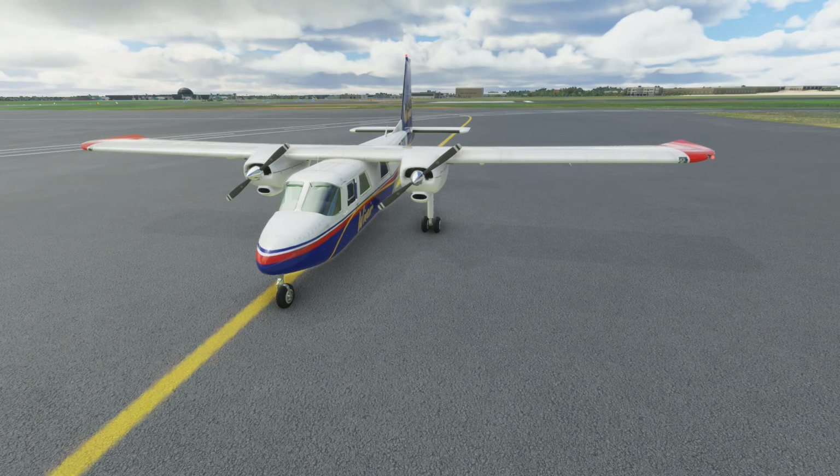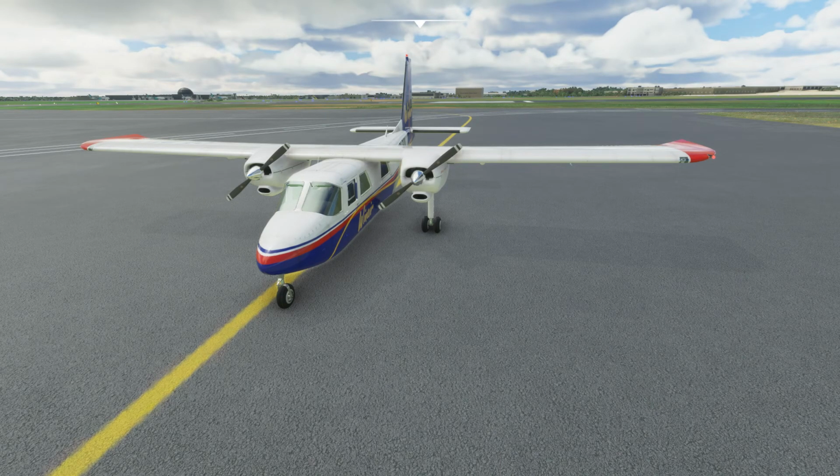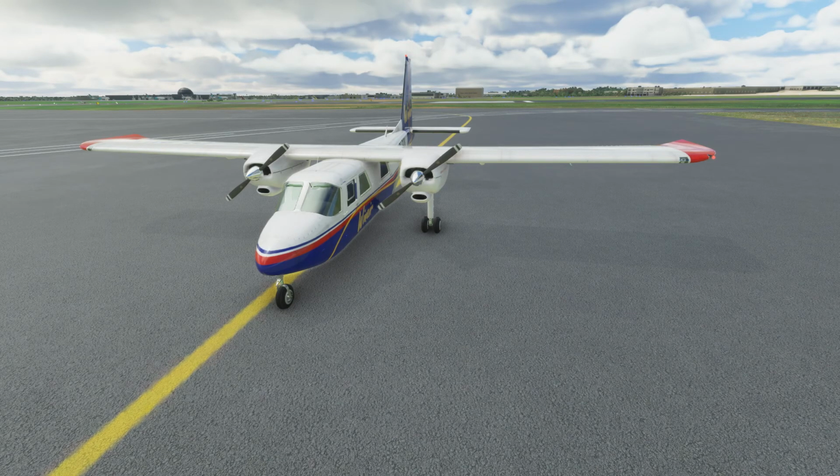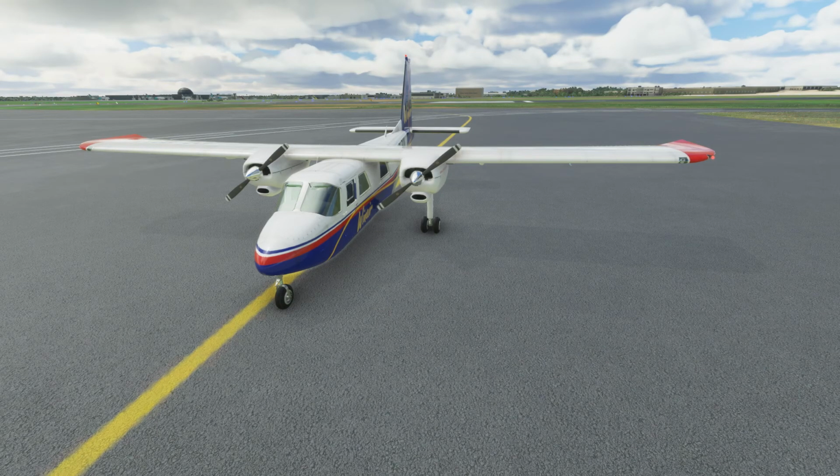I just realized something. The actual terminal is over here. Did not realize that. I parked on the wrong side of the airport, but that's fine. We'll start from here again. I'll take a proper look at it, all right?